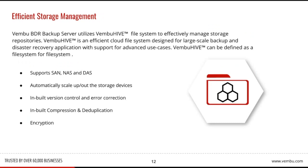Okay, so with the FEC and storage management, though you have a sophisticated hyper-converged storage target, or it may be a simple NAS, it may be a SAN, whatever it may be, you can use them as a storage target because we apply our own file system. Vembu High file system is a patented file system, and it has inbuilt compression, encryption, and deduplication. And again, we store the data in our own proprietary format.